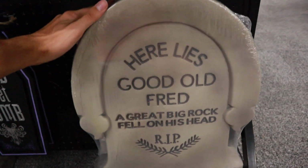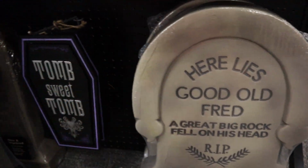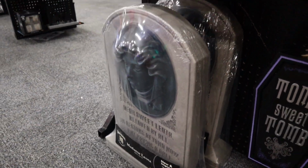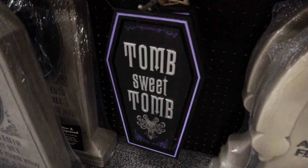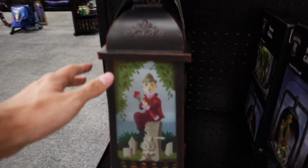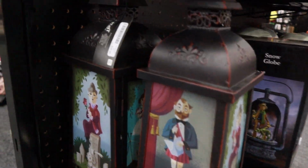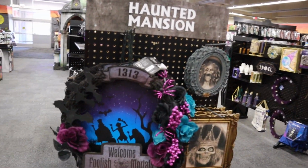Here we have the good old Fred tombstone. Pretty cool. It's kind of tiny. Same with the Madame Leota one. It's pretty tiny. And then we have the... Tomb Sweet Tomb. Ooh, look at this. Lantern of all the portraits, too. That's so cool. And then more Haunted Mansion.